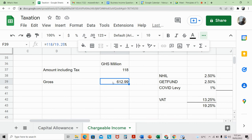Or have I made a mistake? I'm coming. 118, 19.25. Ah, okay, let me see. It looks like this gross is more than the amount. It should be less than this. Let me see the problem.